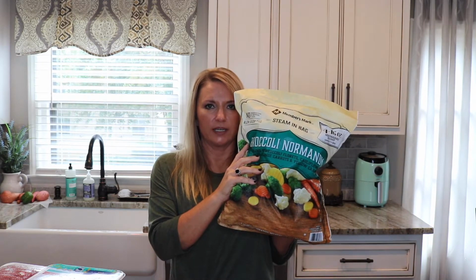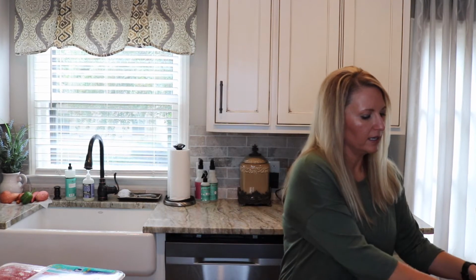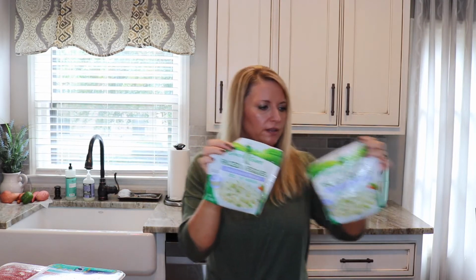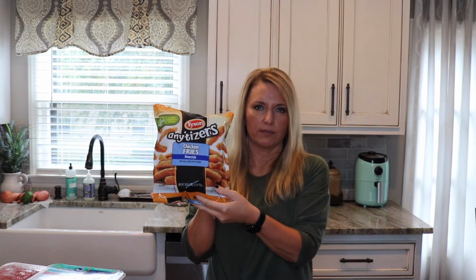So I'm going to go through the frozen foods first. At Sam's Club I picked up this big bag of broccoli Normandy, which has 4 smaller bags in there, and we like to use this to roast for veggies. It is 0 points on all plans. And then I got 2 bags of the riced cauliflower, which I use to make a cauliflower dip to go along with my chicken fajitas with Rotel in it. It's really good. I can't wait to show y'all that. I also got some frozen chicken fries. These are for my granddaughter. She loves those. And I think that is all of the frozen food.